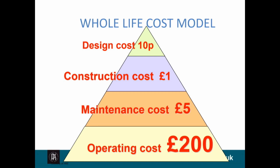But in terms of the construction and maintenance costs, about 60 pence of the construction costs is labour and 40 pence is materials. Quite labour intensive, the construction process. We're talking about modern methods of construction, off-site construction, etc., to try and reduce the on-site labour, but currently it's about 60-40. Labour, of course, being people exposed to risk. In terms of the maintenance costs, it's reckoned that about 45 pence of it is materials and £4.55 is labour.